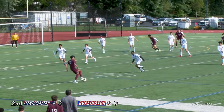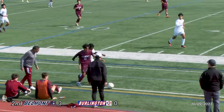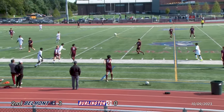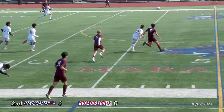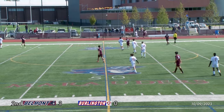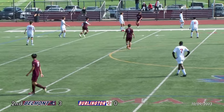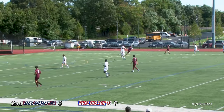Patrick tries to go. Out to Satchel. Loses control. Burlington trying to work it up. And that'll be a Belmont throw-in. Lawrence taking the throw-in. Throws into Tomas. Number 22 of Burlington crosses it all the way over there to number 4. And Alex Cook. Beautiful defense. Andrew Schreiner brings it up the field. And Majd is going for it.